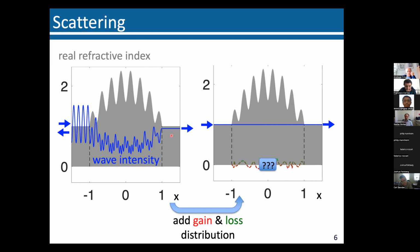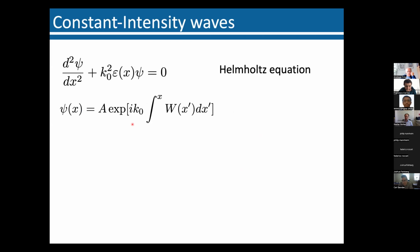The solution to this problem is something that I presented in this seminar last time. It's those so-called constant intensity waves. I will briefly review them here. So let's assume you describe your scattering problem with a simple Helmholtz equation. So we are talking about stationary waves. Psi is something like the electric field. And this is the Helmholtz equation that describes the distribution of the electric field at the wave number k and in the presence of a dielectric function that varies in space.